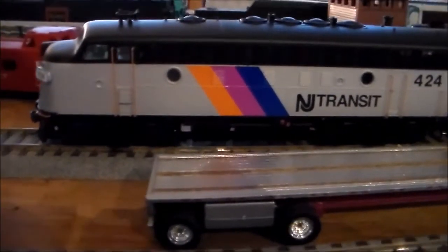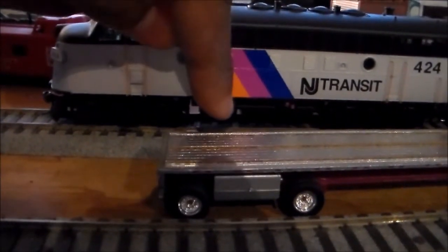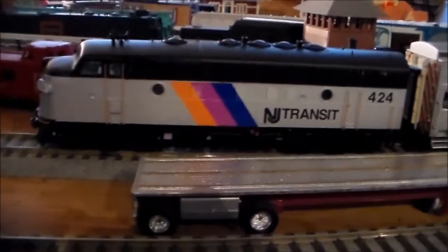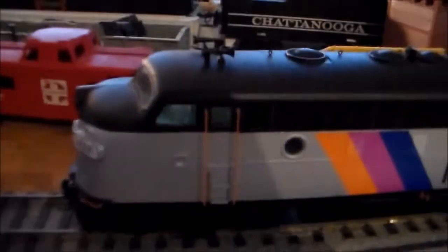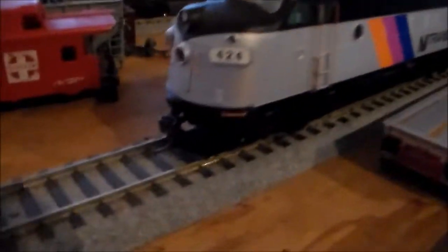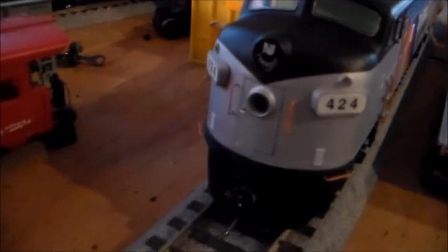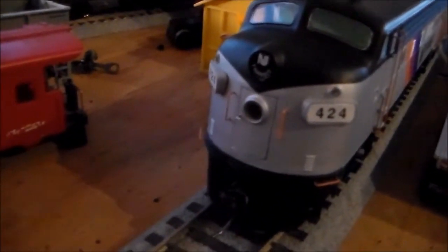They have the de-skirted sides here. And you can see the separation in the fuel tank. Probably not clearly, but it's there. The roof details are amazing. Full in-cab interior. And Intermountain actually matched the prototype. And it says NJ Transit right there on the nose.